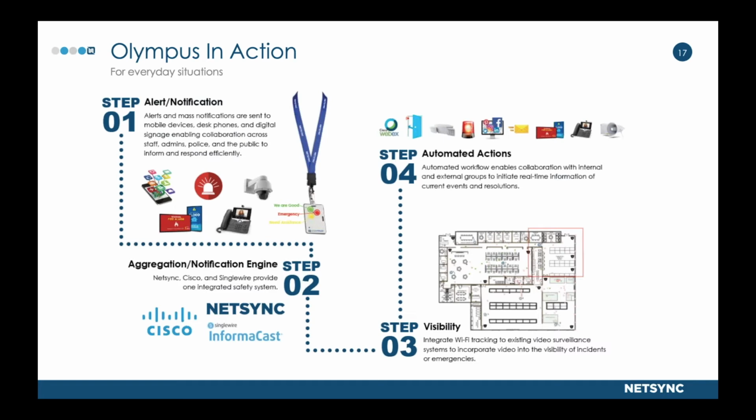Right. More and more people are doing that, and we actually have this in our demo room. We can show this over video. If anyone out there listening would like to see a demonstration, we can show this. You open the cabinet and the safety team is immediately notified.